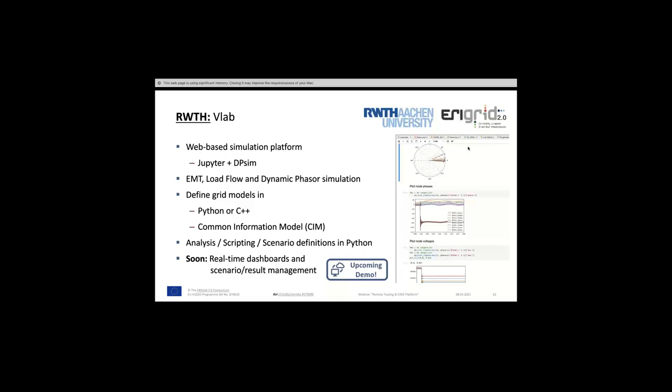And we are currently working on a tool which allows us to extend Jupyter with a tool we call VillasWeb, which then gives us also some live and real-time dashboards. So we can actually perform real-time simulations there as well, and then provide the user near instant feedback on the current simulation state.